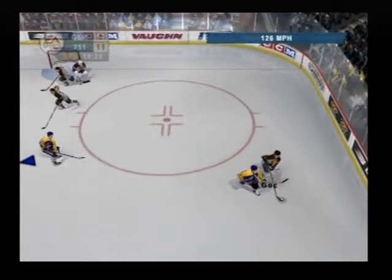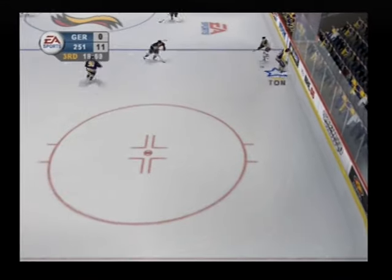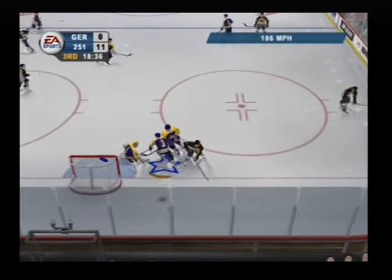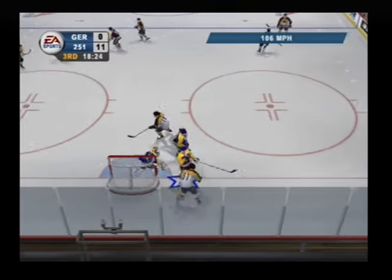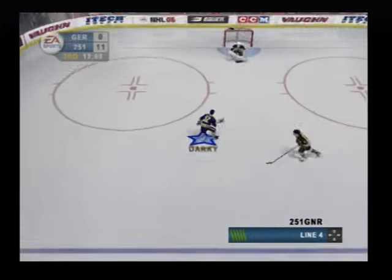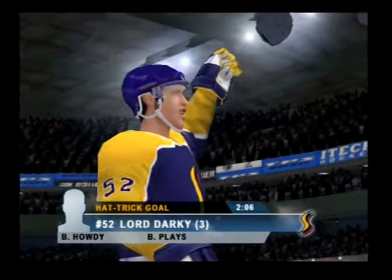Blistering shot. Germany takes possession. Taken out. Stern grabs the puck. He shoots. Saved by Luongo. Bullseye. He's only got one to beat. Here he comes on goal. He scores to get the hat trick.